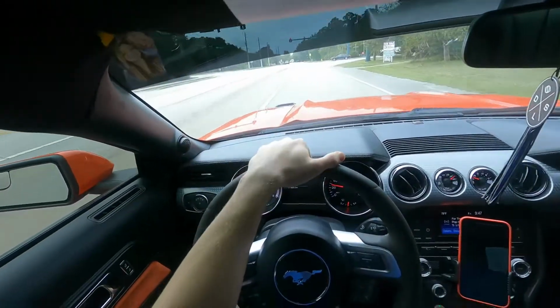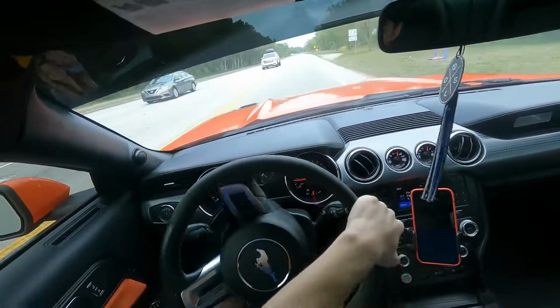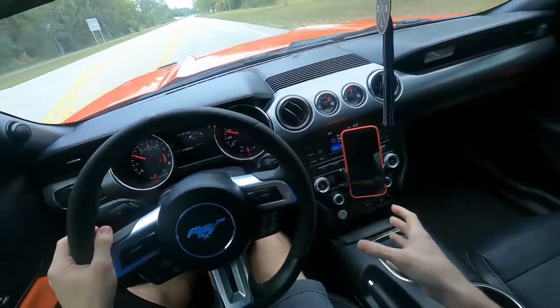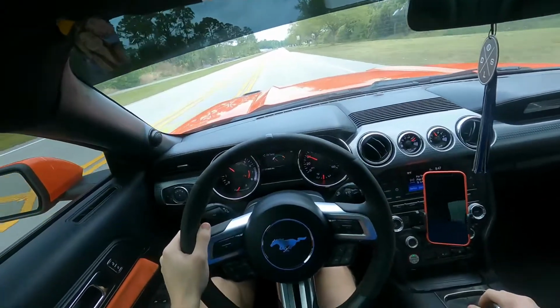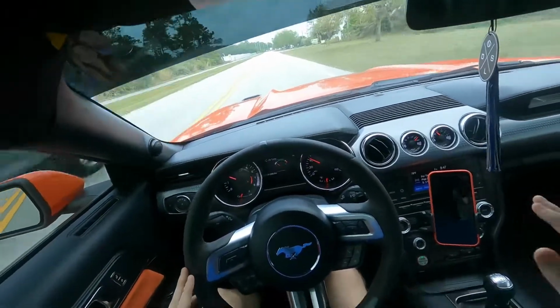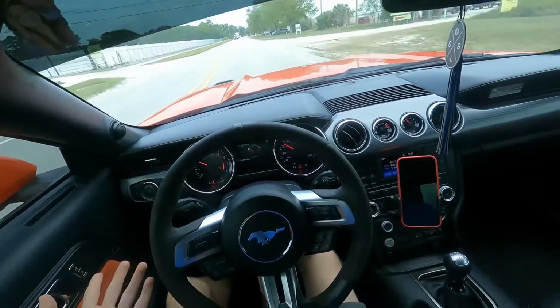Okay, so we're in the car. I'm just gonna drive around pretty easily. I don't know if you can hear it over the car. This car is so loud, but there's a little bit of chatter at the low RPMs. Not too big of a deal. I honestly don't care. My headers kind of fix that problem, along with basically being straight piped. Can't really hear it, but not too big of a deal. And really, I don't care that much because I knew it was gonna happen anyway.